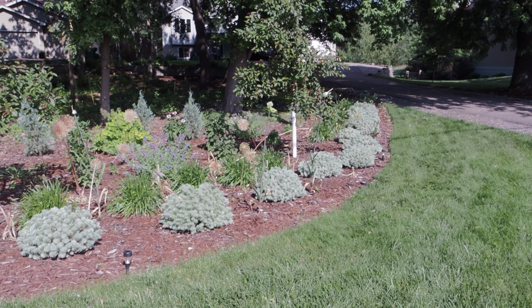And this is just another picture of my delphinium there. It's just a real striking plant.